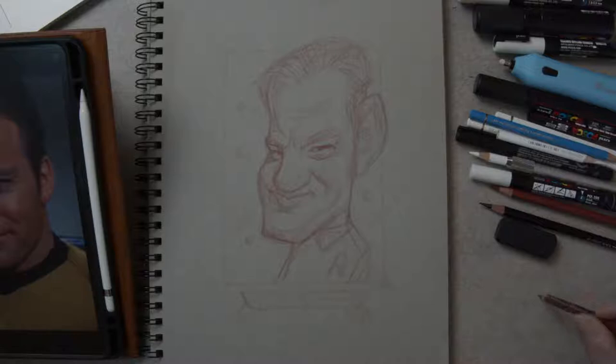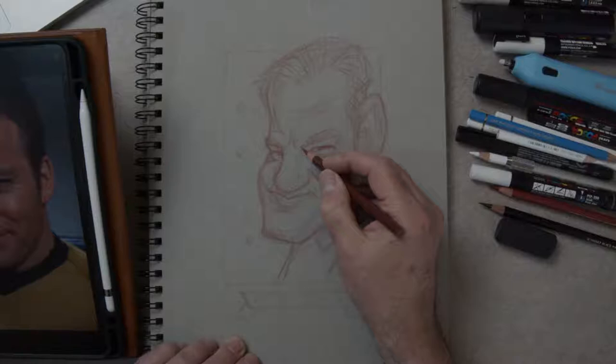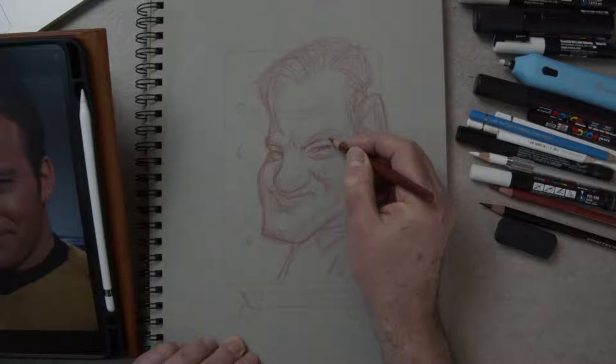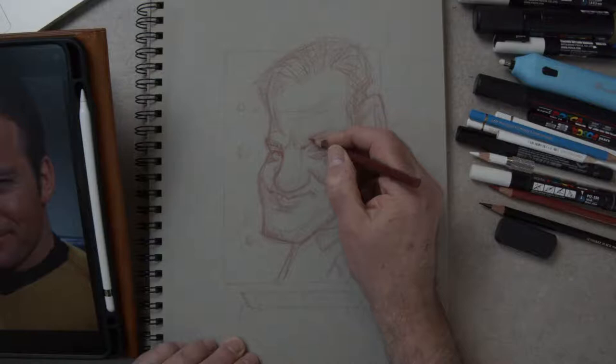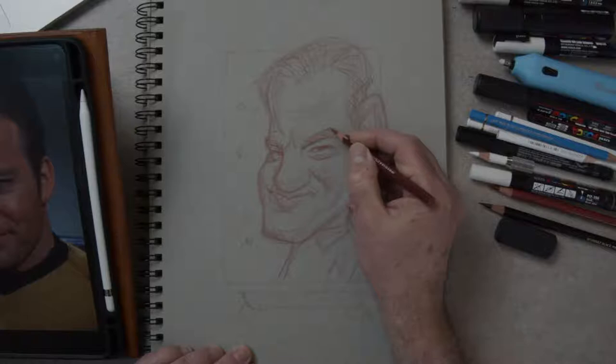I'm going to try to keep the reference material as close as practicable to the drawing itself. So I'm just going to articulate some of these details and shapes that I get here, and within the shape that I've got, I'm trying to get some relevance, some likeness.